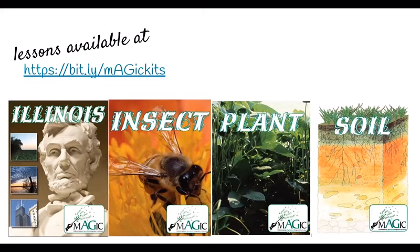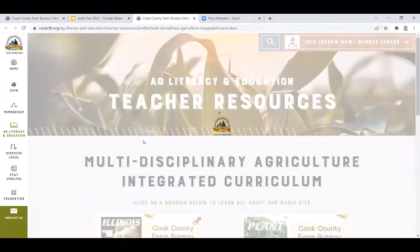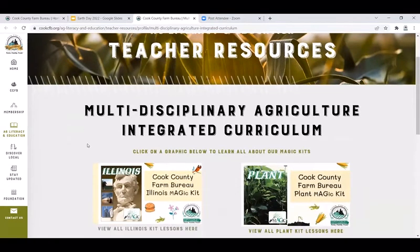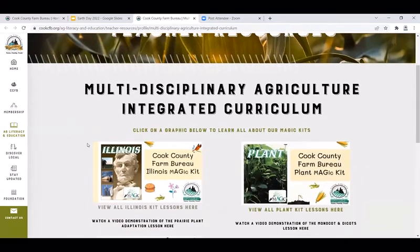And the materials that you would need to do the lessons, you probably would have. But if you don't have them, we at the Farm Bureau would be glad to supplement things for you. So let's say that you're teaching your science class about plants and you don't have some of the tools you need, we can send those to you. But if you look up at our website, and you can do this later after our program, under teacher resources, which is under ag literacy and education, we have information about each of the magic kits.